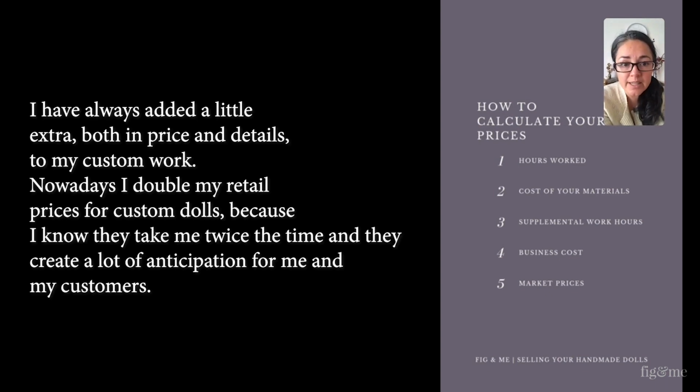Around this time I also started offering custom dolls, and if most of my dolls were costing the customer around $120 to $130, these were 16 to 18 inch dolls stuffed with wool with hand spun yarn, I would just charge $30 more or $50 more for a custom doll, just because I wanted to make the custom doll process a bit more creative for me and my customers. So I have always made the custom work more expensive because I think there is the added creativity of working under someone else's guidelines.